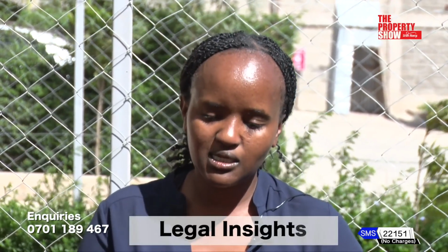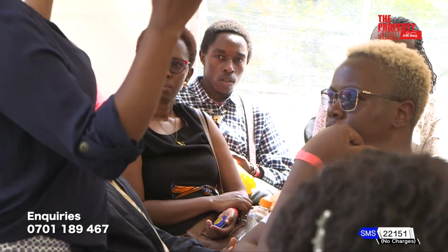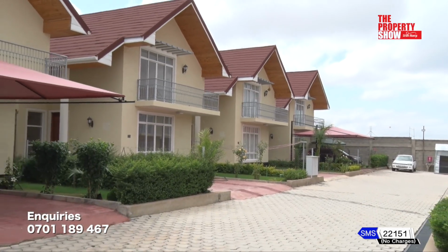So at the point at which you're agreeing on completion, that means that the person that is selling you the property is ready to give you the title documents, and it also means that you who is purchasing are in a position to pay the balance of whatever is left of the purchase price. So the documents that you will need to complete a transaction would be a transfer, depending, it could be a transfer of lease, it could be a transfer of land, depending on what you're buying. It could also be a situation where it's a development. In this case, it would be a certificate of lease. So the transfer document would be the transfer of lease. On the transfer of lease, you're meant to append your signature.